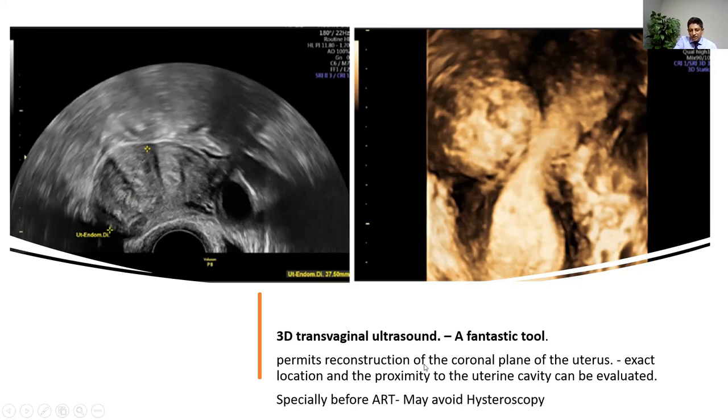So it permits reconstruction of the coronal plane of the uterus, and the exact location and proximity to the uterine cavity can be evaluated, especially before assisted reproductive techniques. And this may avoid these hysteroscopies and other surgical techniques. So this can be done as an office procedure, a simple ultrasound scan with a 3D machine.